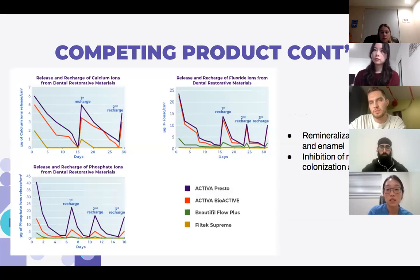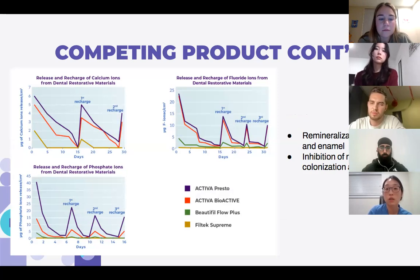So Shannon earlier explained the significant amounts of calcium, fluoride, and phosphate ions released from Activa Presto, but I want to reiterate that information by showing this graph and comparing the two lines. As listed in the key, the yellow line represents 3M Filtek and the dark blue line represents Activa Presto. By comparison, it is clear that ions released from Activa Presto are much higher than those of 3M Filtek. This could indicate that Activa Presto, by releasing these ions, can help in inhibiting the growth of microbacteria and the buildup of plaque, as well as initiating the remineralization process in early cavity areas. Next slide, please.